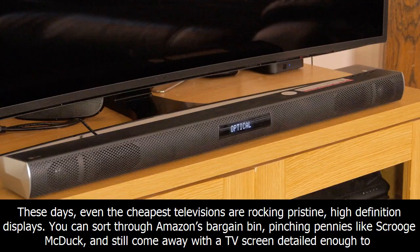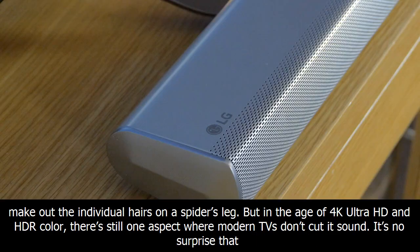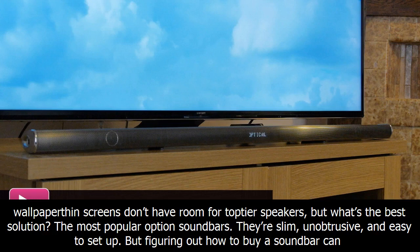These days, even the cheapest televisions are rocking pristine, high-definition displays. You can sort through Amazon's bargain bin, pinching pennies like Scrooge McDuck, and still come away with a TV screen detailed enough to make out the individual hairs on a spider's leg. But in the age of 4K Ultra HD and HDR color, there's still one aspect where modern TVs don't cut it: sound. It's no surprise that wallpaper-thin screens don't have room for top-tier speakers, but what's the best solution?